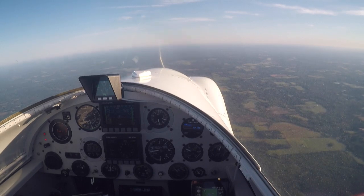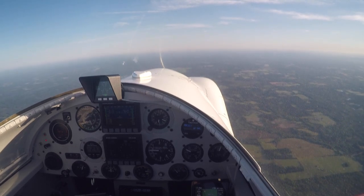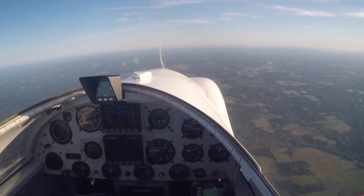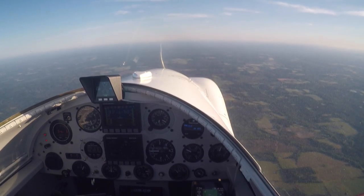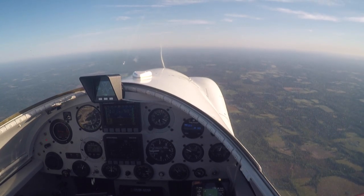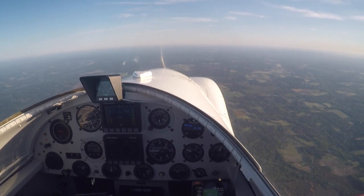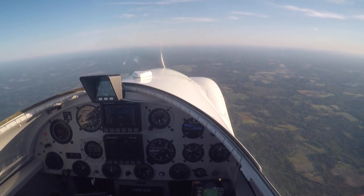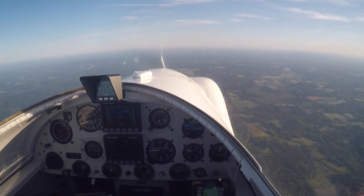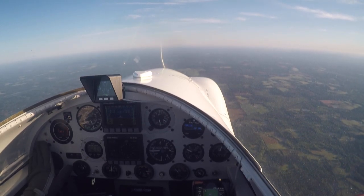Okay. Heading 360. And we'll let her stabilize at this power setting. And we're at 17 inches by 2,150 RPM. Looking like she's going to be somewhere in the mid 130s. Spar 142, descend and maintain 2000, turn left heading 180. All right, 135. Looking like about 2.5 degrees of pitch. Okay, 135 is going to work.